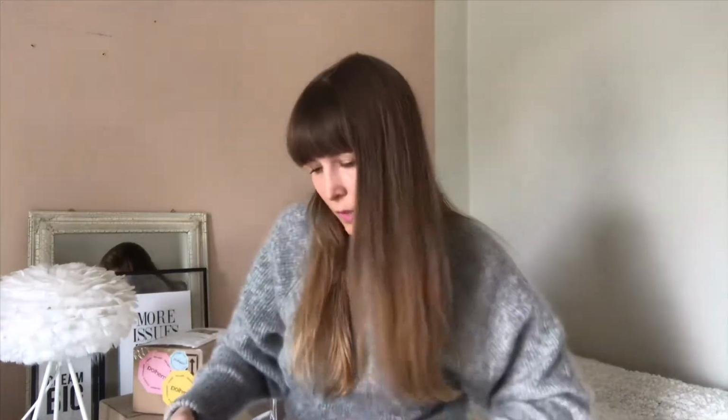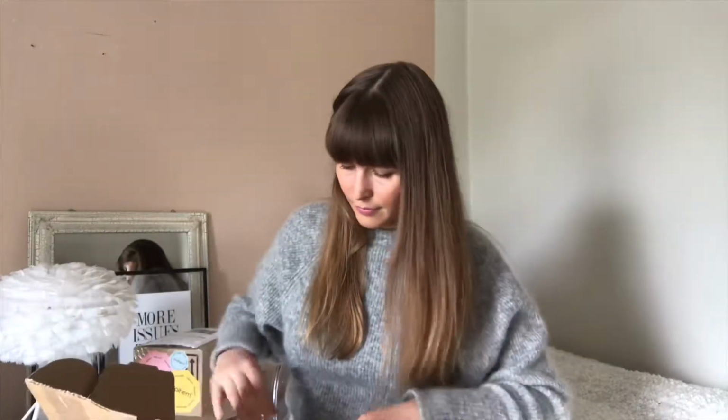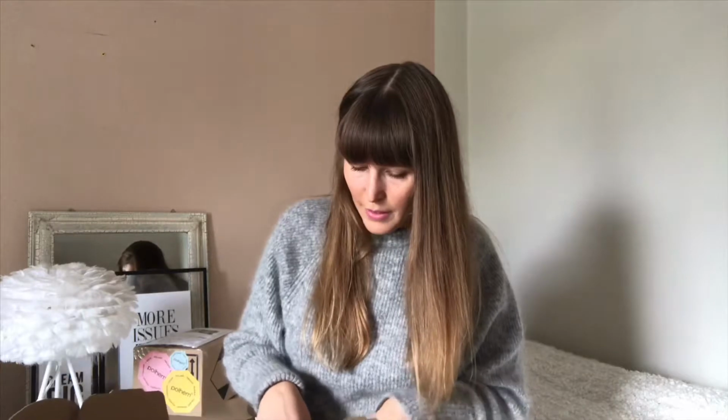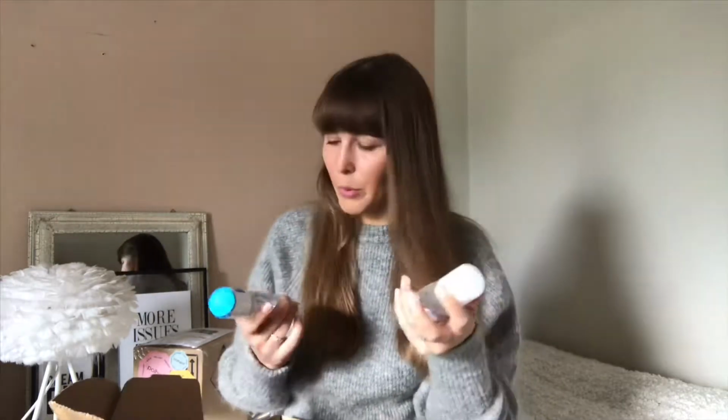Where's it from? Oh yeah, I see. This is from a PR agency. I know some of the brands they're representing. Right, it's some Nivea products, which is actually really nice because I see this is their newest eye makeup remover, and I'm already a big fan of the Nivea eye makeup remover.